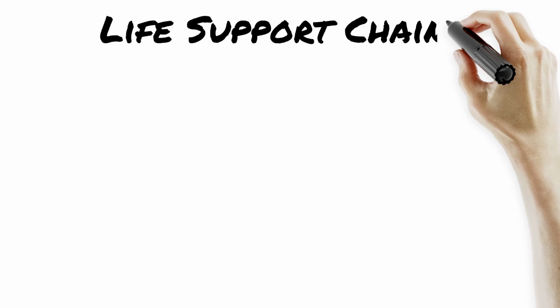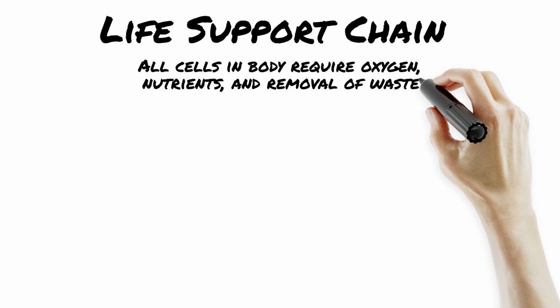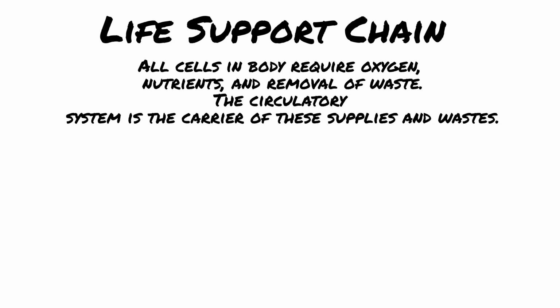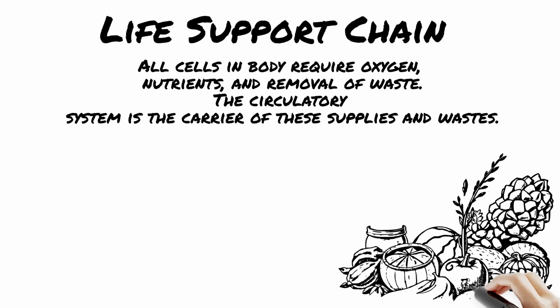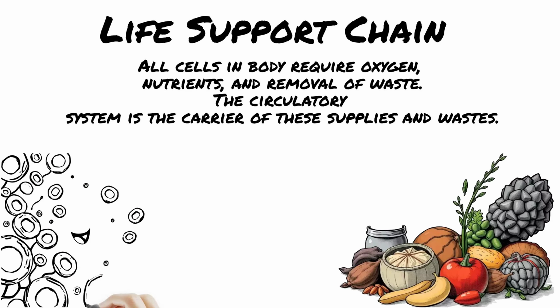Every cell in your body is on life support 24/7, needing oxygen, nutrients, and waste removal to survive. The circulatory system is the delivery truck and garbage service in one, moving supplies in and waste out. As an EMT, your job is to keep that chain unbroken, because when circulation fails, life stops.